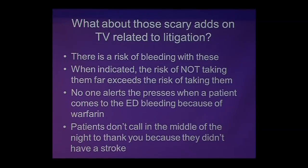So what about those scary ads on TV that are motivated by, you know, litigation? There's no question there's a risk of bleeding with these. These are thinning the blood, so people are going to be at higher risk of bleeding. But when they are indicated, the risk of not taking them far exceeds the risk of bleeding. There's a risk of bleeding, but there's a reason they're prescribed. So if you think about it, if a patient comes to the emergency room bleeding to death because their warfarin level's too high, no one's going to call a newspaper, and no one's going to call a lawyer.